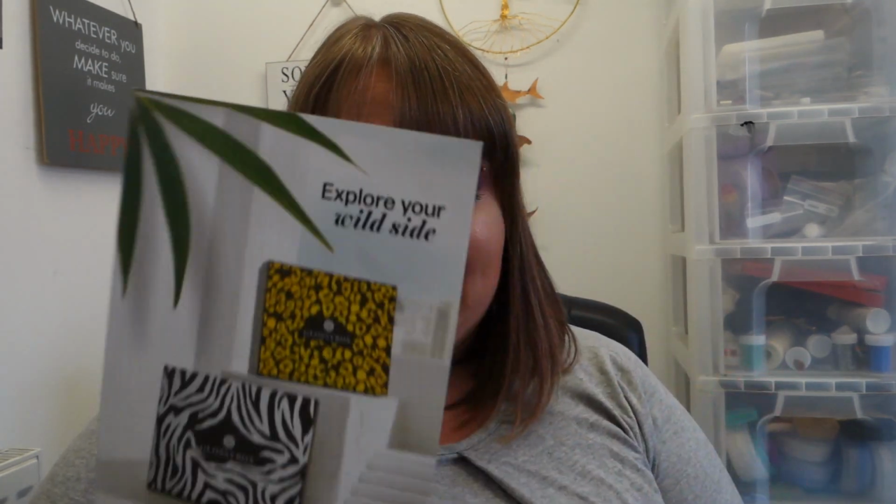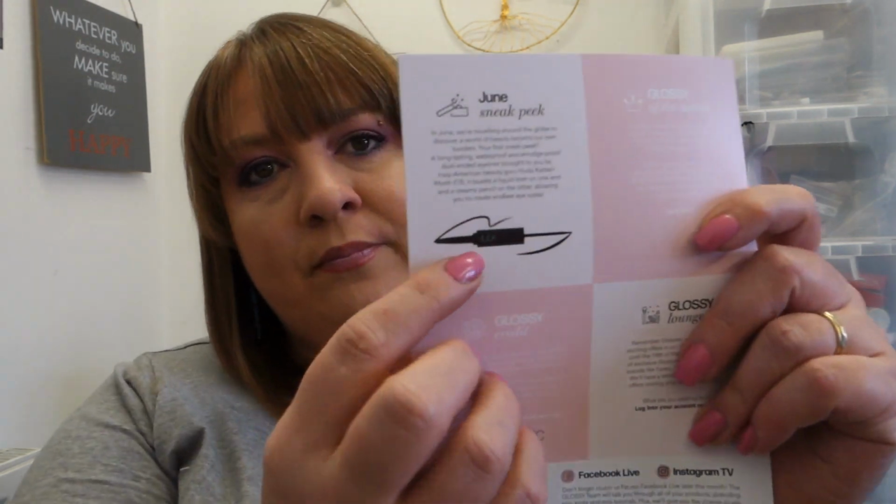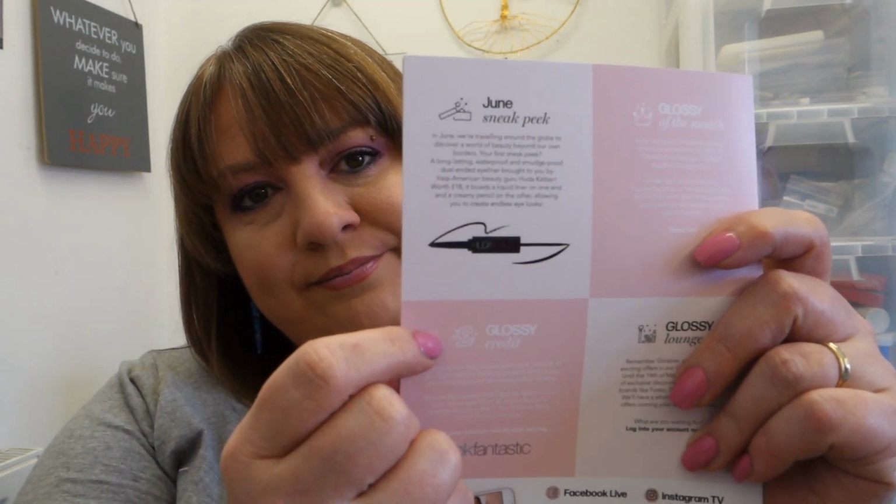I'm going to go ahead and open this. When you open it, you get your little leaflet here, so you can see the 2 options that you would have got. And then you have all the information in here and prices about your products inside. We'll also give you a sneak peek for next month's. So next month, the sneak peek is everybody will get a Huda Beauty dual-ended eyeliner. So that's really cool, and that's worth £18. So you can see that just there.